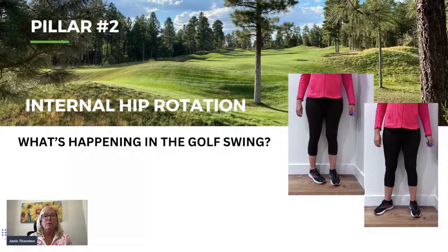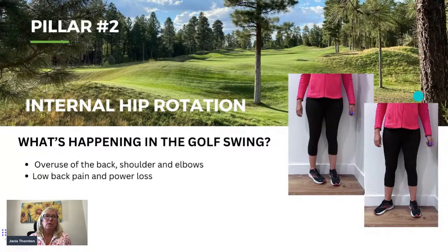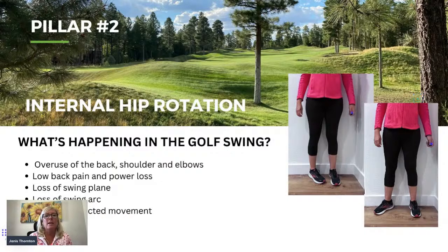So what's happening in the golf swing, though, if we can't internally and externally rotate? We end up overusing our shoulders, back, and elbows, which is not good. We end up using our low back more than we should, and then we also have power loss because of that. We get a loss of swing plane, so now our club is just going all over the place. If we can't internally and externally rotate, we have loss of swing arc, so we lose power in the golf swing as well. We also will slide and sway with this, and then have general restricted movement.